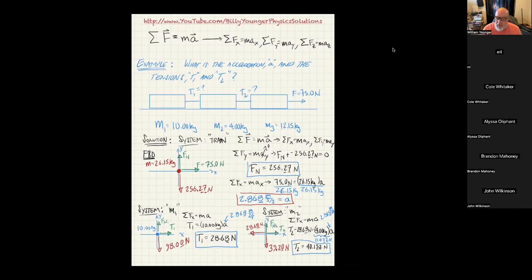And that's a lot more work and a lot more complicated than what I just did, because you'd first have to solve M1. And if you didn't do it in this order, it would jack you up. But you'd solve the M1 scenario first for T1 in terms of A. And then you plug that into the equation for M2, and again solve that one for T2 in terms of A. And then you plug that into the equation for M3. And since you've now gotten T1 and T2 in terms of A, that equation will only have A in it, and you can solve it.